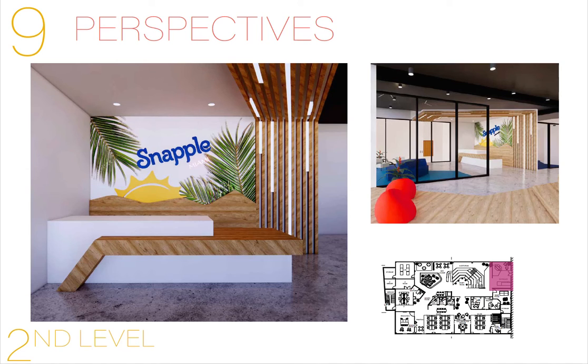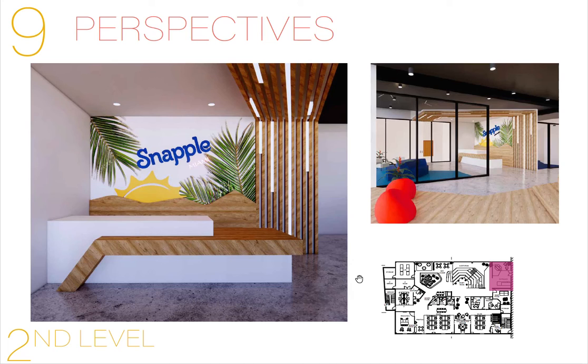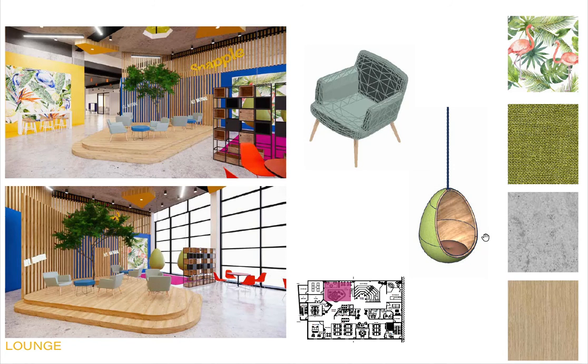Here are the perspectives. So here I'm showing you the entrance. I wanted to create more of a Miami style with the background, and here you can see in the second picture the ceiling is reflected in how is my model. Then we have the staircase, the big staircase where everyone can have access to it and have all the views. We have the lounge area. You can see here the mini island, in which people can sit around under the tree and kind of have a relaxed day at work.